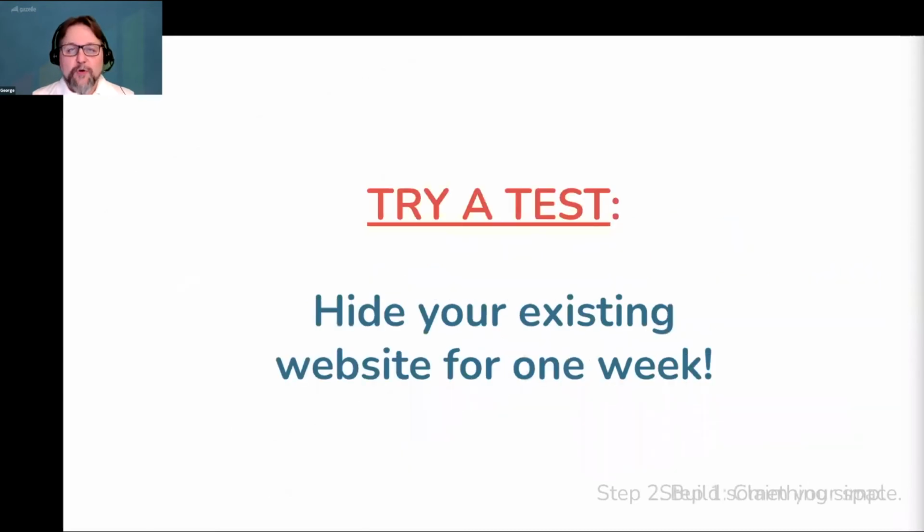And if you're wondering whether a website like this can outperform the website you currently have, here's a challenge. Just hide your existing website for a week or two and monitor the response you get from new customers trying to book an appointment using this new website format.